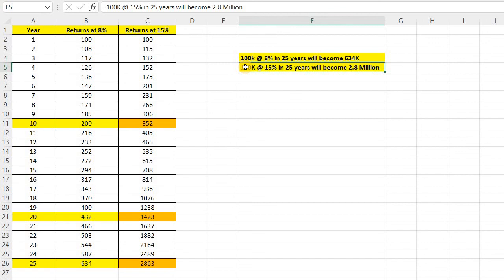and if you are able to invest in it and stay invested for 25 years, the $100,000 that you invested will become $2.8 million at the end of 25 years. So how awesome is that? $100,000 becoming $2.8 million. Now at the age of 55, you have $2.8 million in your hand, and that's a reasonably good amount to retire. So that is what this tells.